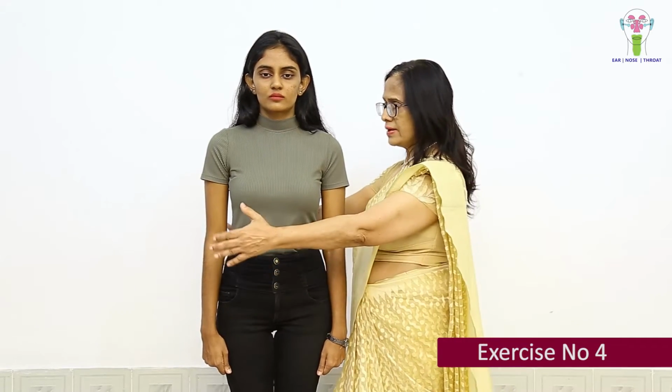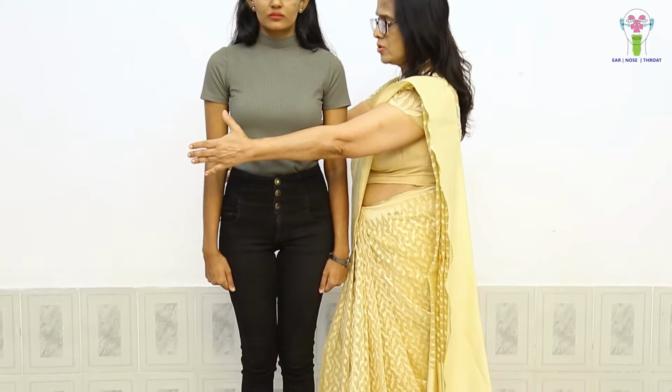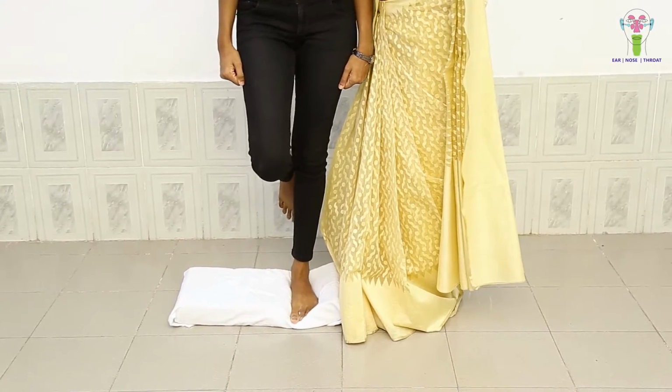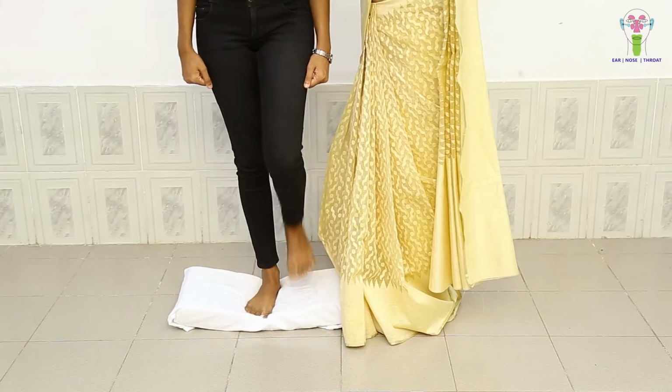Exercise number 4, we are going to repeat the exercise number 2 on the foam cushion. So keep your eyes closed. Now raise your right leg. I am going to balance you, don't worry. And stay in that position at least 5 to 10 seconds. You can increase the time. Okay, repeat the same on the left leg.